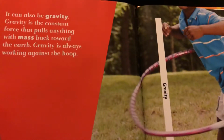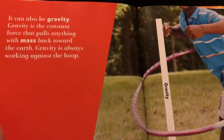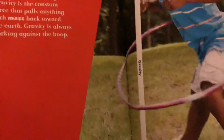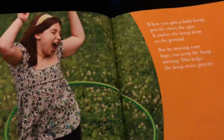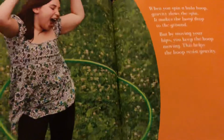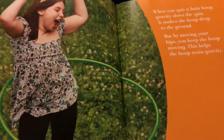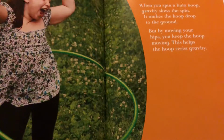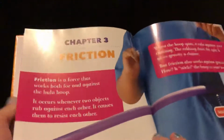It can also be gravity. Gravity is the constant force that pulls anything with mass back towards the earth. Gravity is always working against the hula hoop. When you spin a hula hoop, gravity slows the spin. It makes the hula hoop fall to the ground. But by moving your hips, you keep the hoop moving. This helps the hoop resist gravity.